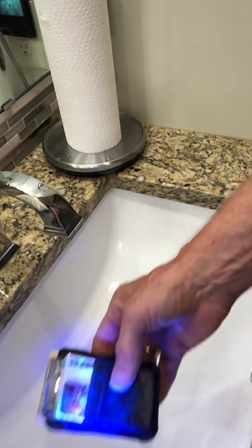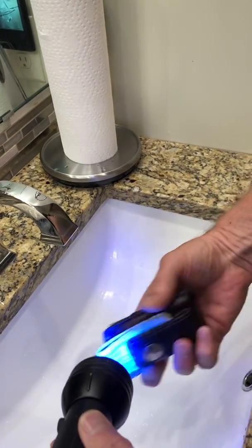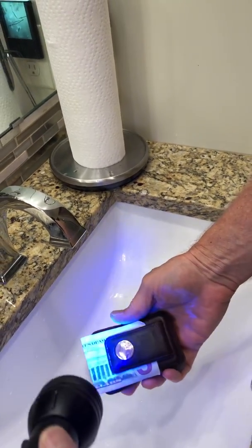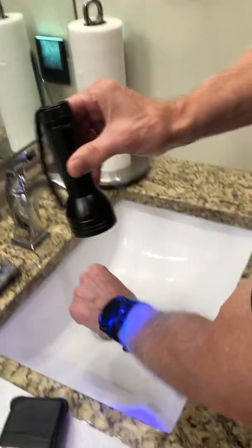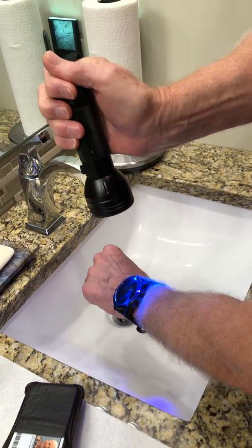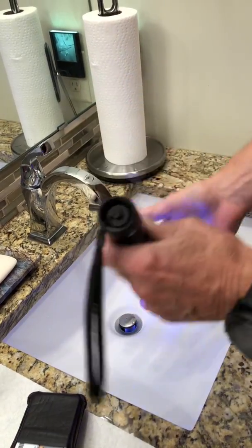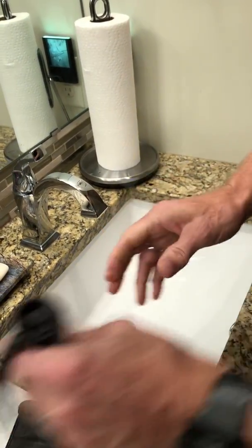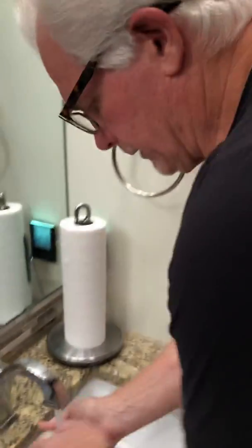So you look further at your wallet, and look, you've got contamination on your wallet, possibly the money that you have right here. And if you have a smartwatch, possibly contact with the watch, as you can see here. So it's all around, and you come back. And of course, many of you know that once you come back, it's important to wash your hands vigorously. So I'm going to quickly do that right here.